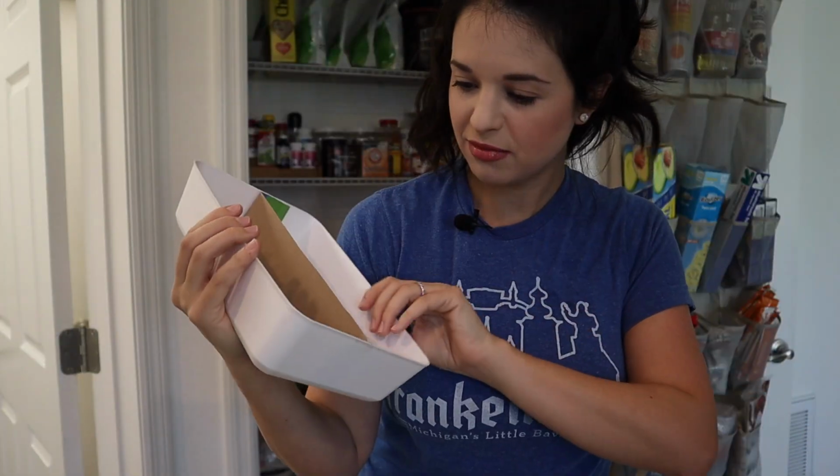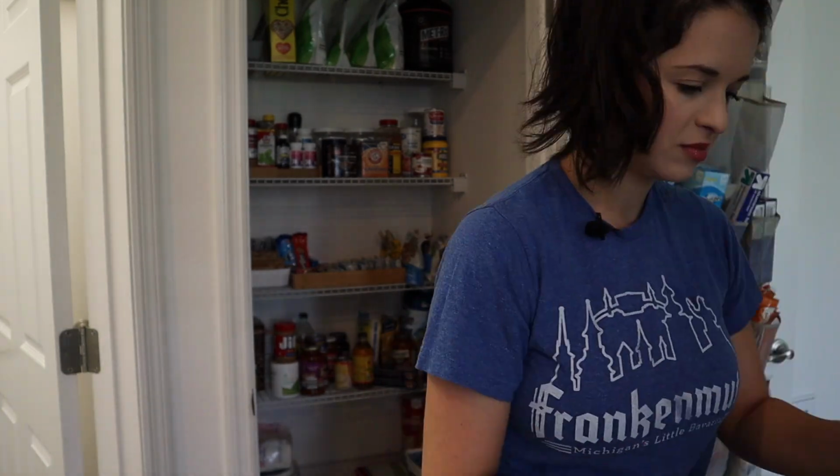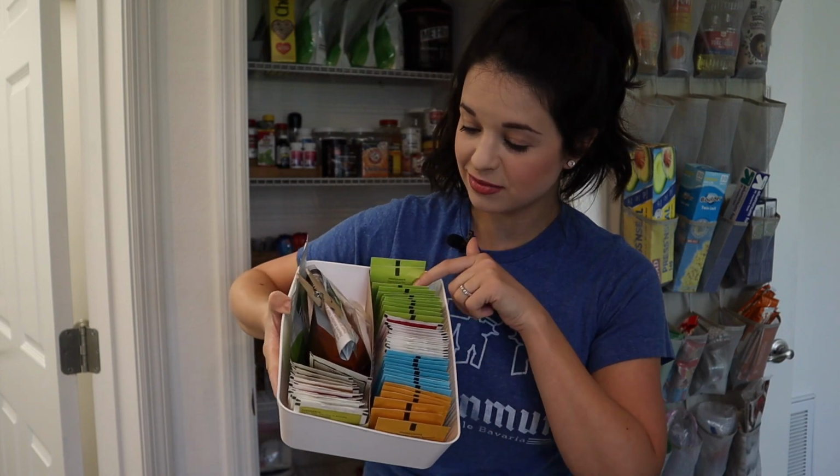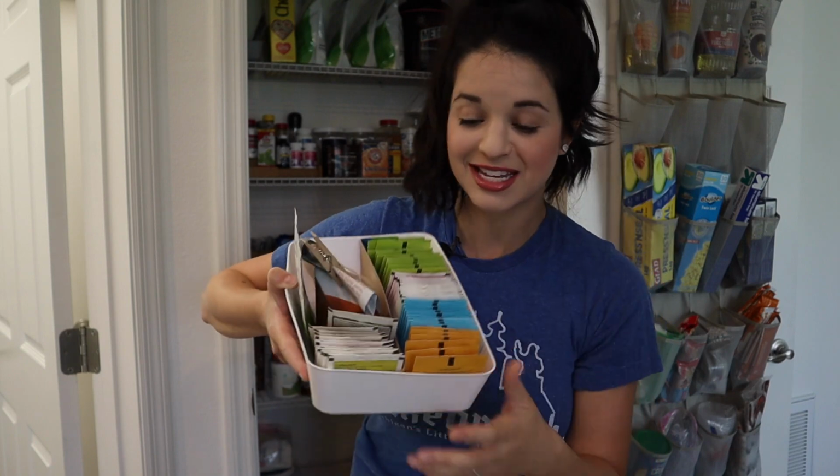Here it is. Again, not the fanciest thing you've ever seen, but functional. All right, all done. Now it fits all of my tea here, my other tea bags here, my loose tea, and these for my loose tea.